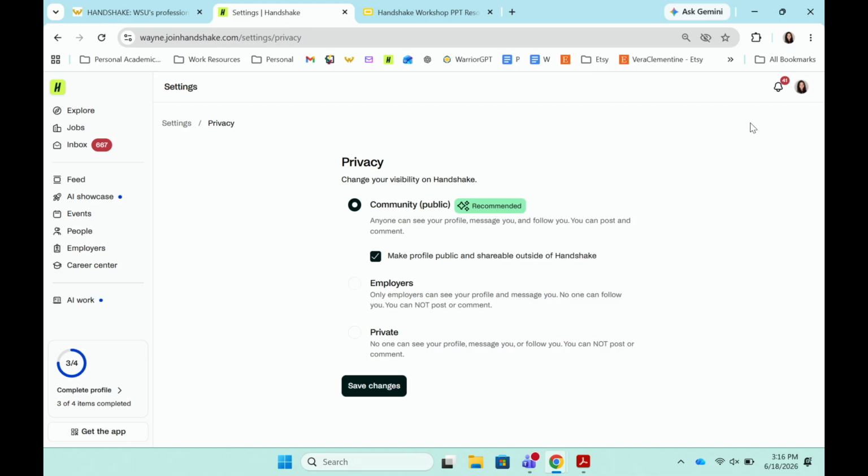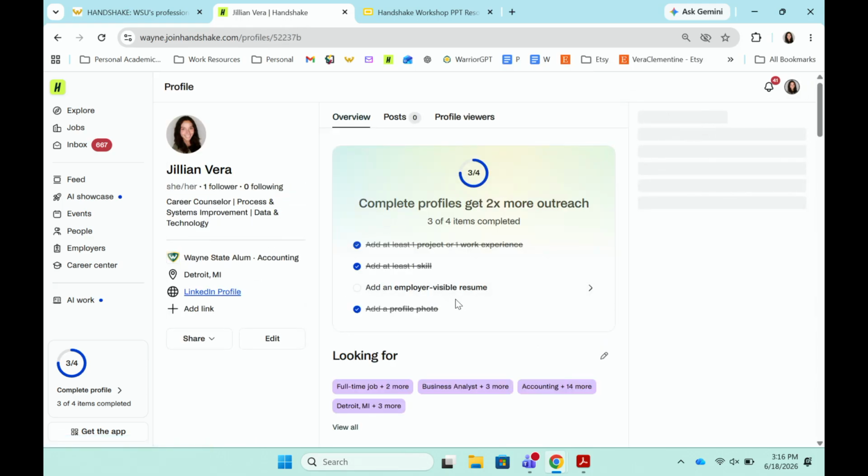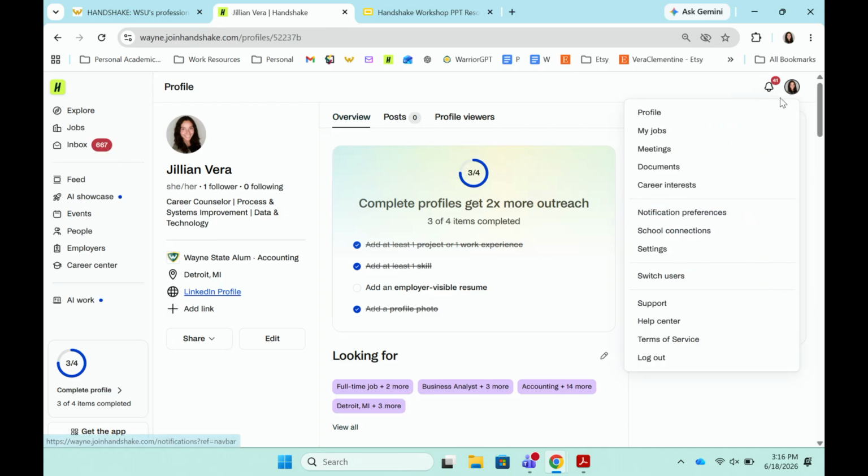Perfect. And now we're going to move on to the documents section. I think that this is super important because if we go back to my profile section, I don't have an employer visible resume, which is crazy. I should, but I somehow don't. So we are going to navigate.